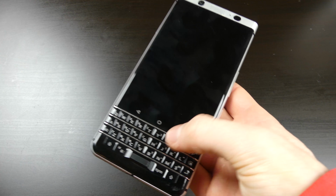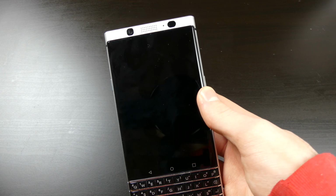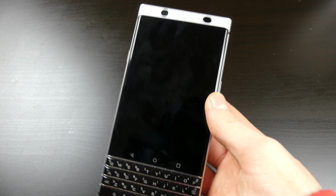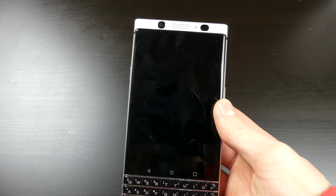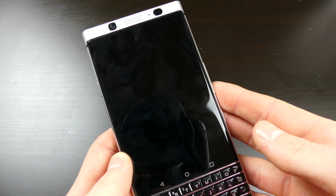But if you're the type of person that does a lot of typing and you want a physical keyboard to type on, I would definitely recommend checking out a BlackBerry KEYone, especially if you can pick one up in good condition for about $200 or $300. I would definitely say it's worth the switch, or something for a secondary phone. But this has been Colin with Techout, and this has been 3 reasons why I think the BlackBerry KEYone is a good phone.